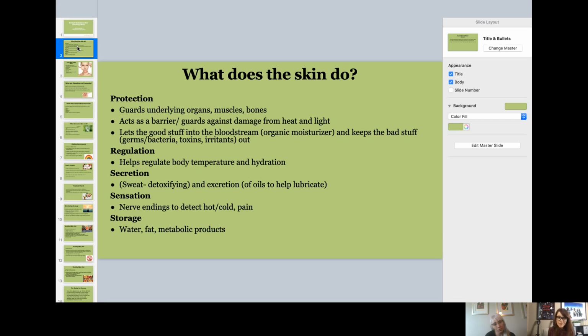So what does the skin do? It's actually very busy. So looking at some of its important jobs, protection is one of them. And protection, it guards our underlying organs, muscles, bones. You know, it's more than just an envelope that holds everything in, but it does act as a barrier. It guards and protects us against damage from heat and light, but it also lets the good stuff into the bloodstream, like a nice organic moisturizer or an essential oil. And it also keeps the bad stuff out, like germs, bacteria, chemicals, toxins, irritants.